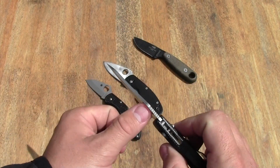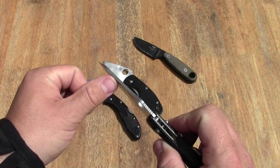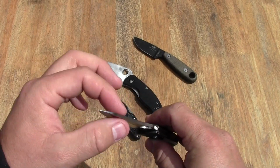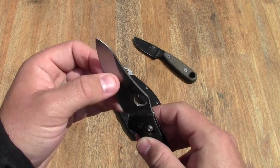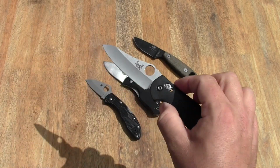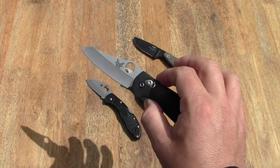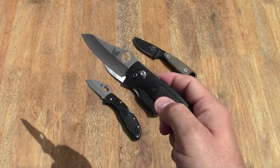The Benchmade Mini Griptilian, this happens to be the 555 HG version. It has the sheep's foot blade, and the HG stands for hollow ground. You can see that there. This is my favorite folding knife out of these 3. Okay, this one's the one I've carried probably the most overall. I've had this for the better part of 4.5 years.